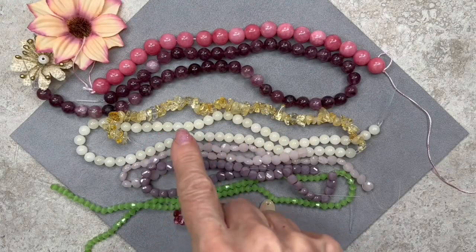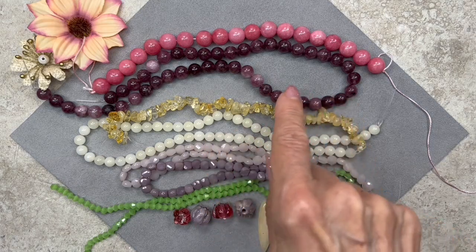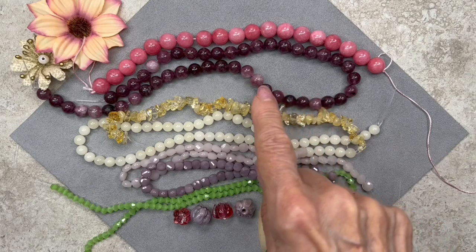These are 6 millimeter size beads. And it's a pretty long strand too. It's about 15 inches long. And this one here is pretty long as well. This one is 14.5 inches long.